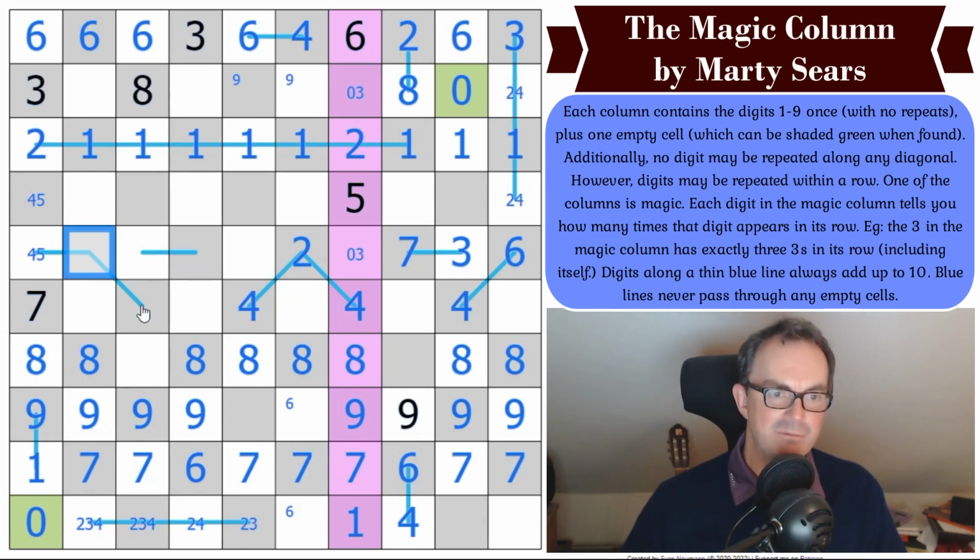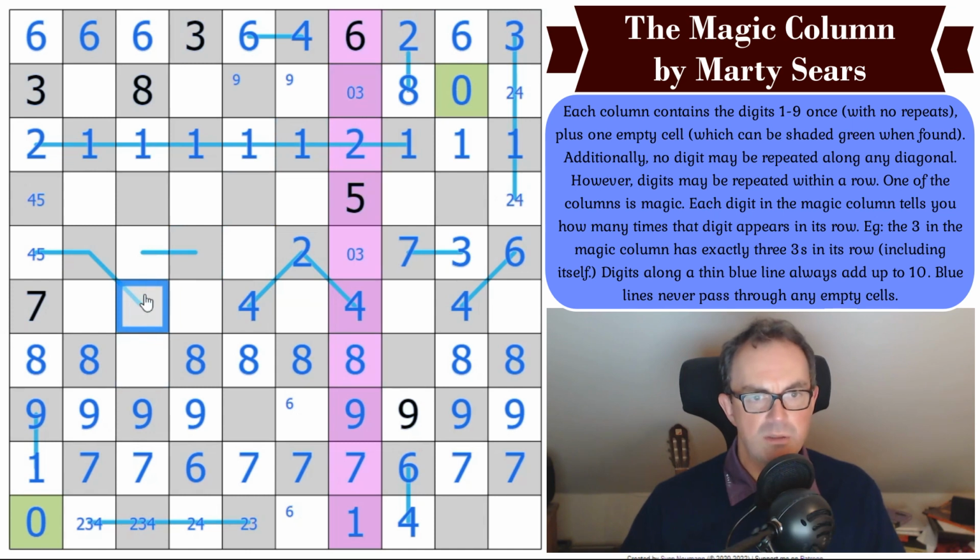Is anything ruled out from these cells? What's that 2 looking at? Yeah, okay, that one can't be 1 or 2, so that is at least 3.